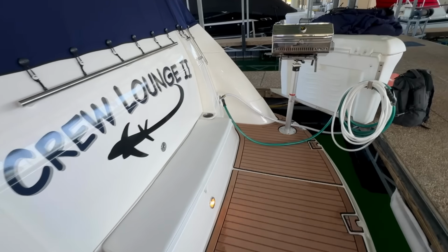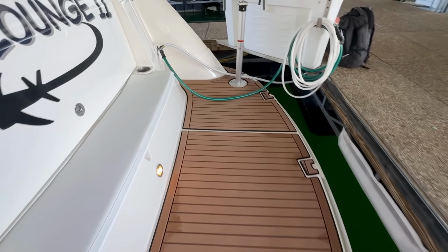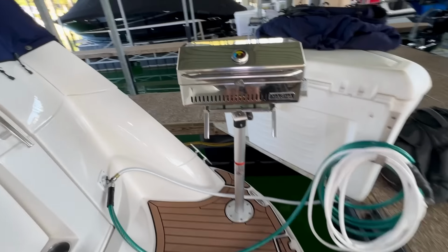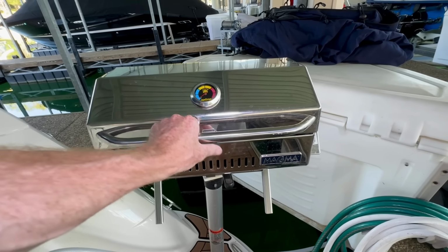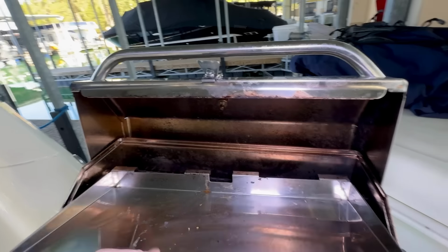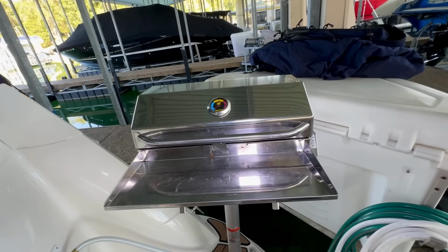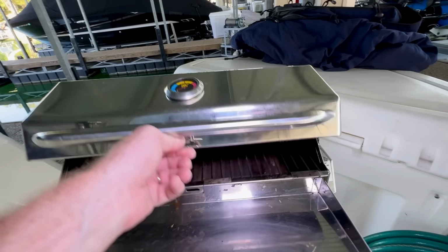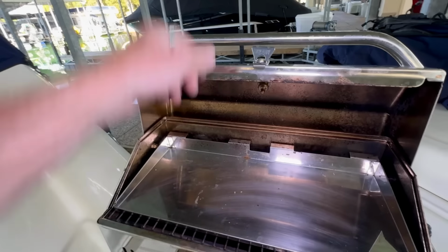So here, before we left our swim deck, obviously we got that nice sea deck flooring throughout on this one. We've got a Magma gas little propane grill that's pedestal mounted back here on your swim platform. This one, they've even got the little tray right there, give you some more cooking surface. Swim boarding ladder here off this extended swim platform as well.